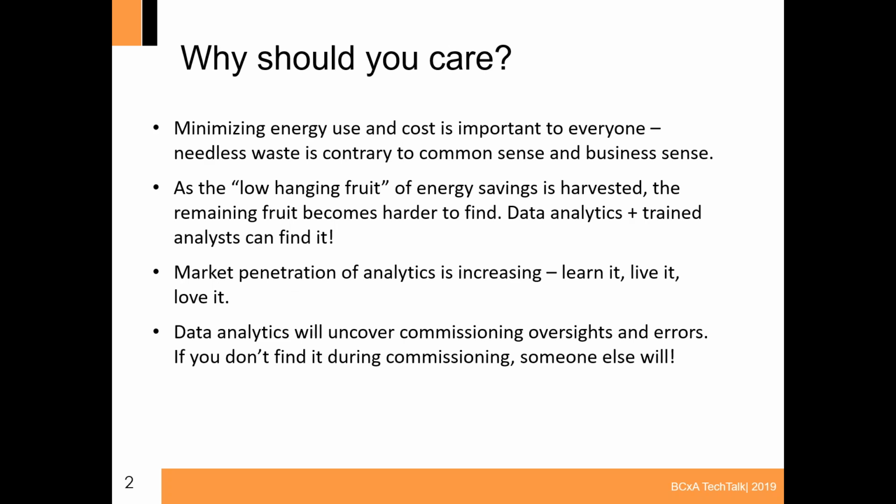So why should the commissioning people care? Well, minimizing energy is very, very important to everyone. It's important to your customers. It's also getting harder to find energy savings and waste.